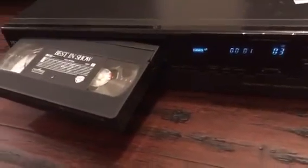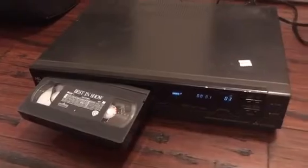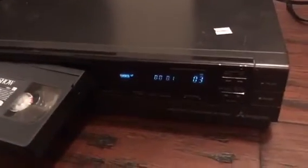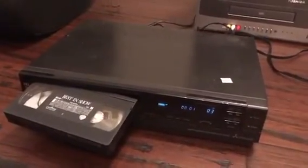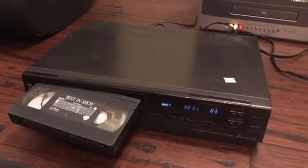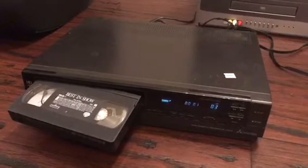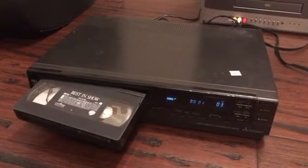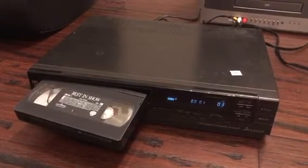As you can see, it ate my tape and now my tape is stuck in there. So annoying. I've got to try to get it out of there. This one, I'm definitely going to return to the store. That's one thing that can be really annoying with electronics, is that sometimes they're broken. Sometimes you can sell them for parts or repair, but not VCRs. That's not gonna work, so I'll have to return this one.